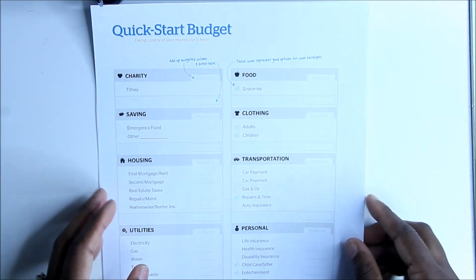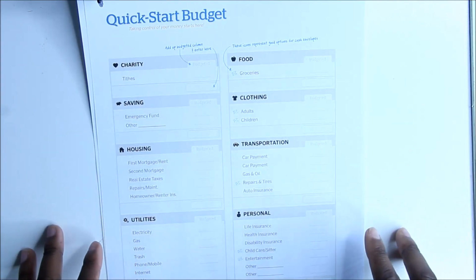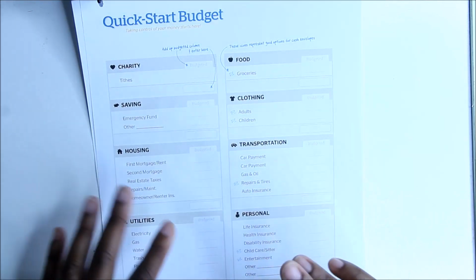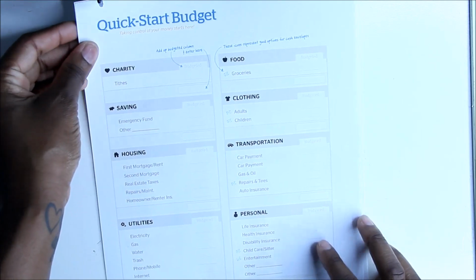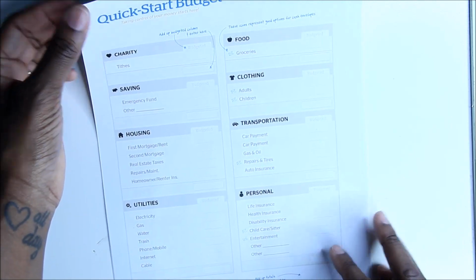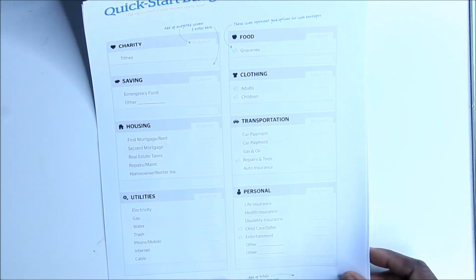So this Quick Start Budget is a really great place to start if you've never written out a budget, if you're really just getting started and you want something that's simple and going to be easy to do, not super overwhelming. I would definitely recommend starting here. And this is really a very good overview. This is something that I would even use for us, and then keep track of things like our sinking funds and things like that in our budget notebook.